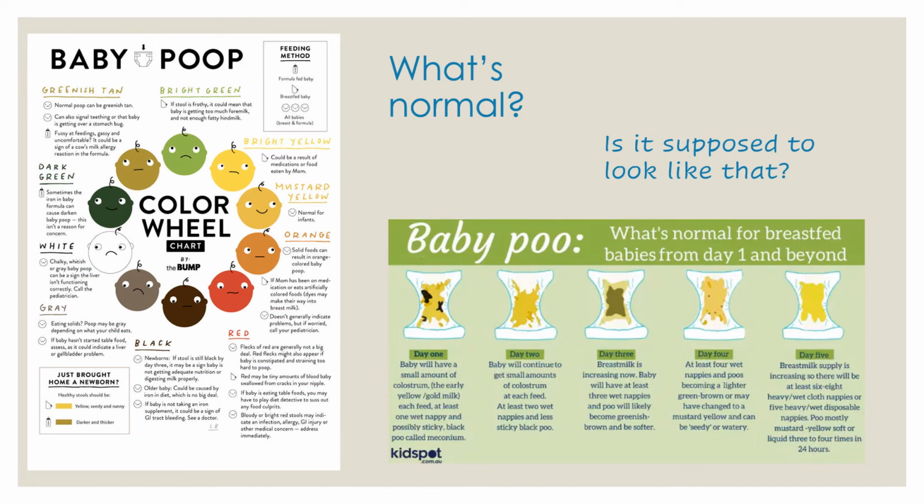Speaking of diapers, observing your baby's poop can tell you a lot about baby's feeding habits and needs. Breast babies have what we call mustard yellow poop. If it's bright green, then baby might not be getting enough hind milk and needs to nurse longer. Poop color may change based on problems baby is having, foods or medications mom is taking in, and foods that baby eats after solids are introduced.